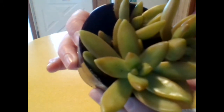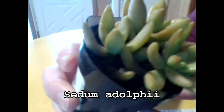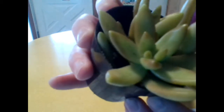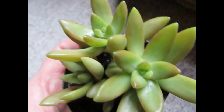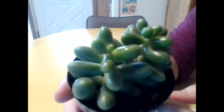This is a golden sedum called Sedum adolphii, and it is shaped a lot like the Sedum adolphii 'Firestorm' I have some of, except that's a deeper green with orange or almost red highlights along the edges of the leaves. This is just so bright yellow, it almost looks like Sedum 'Golden Glow.' The only difference being that this adolphii has those elongated, just longer leaves. So pretty.